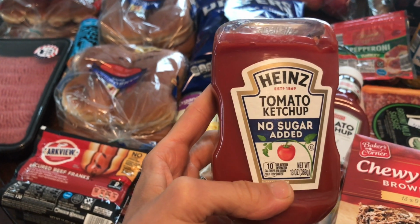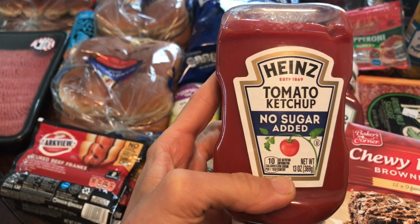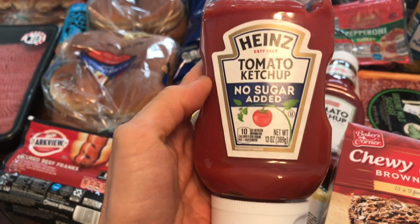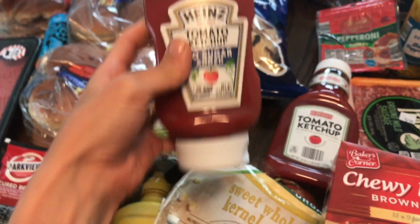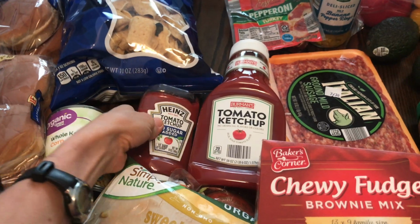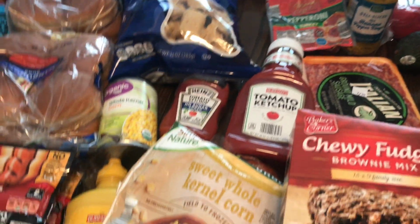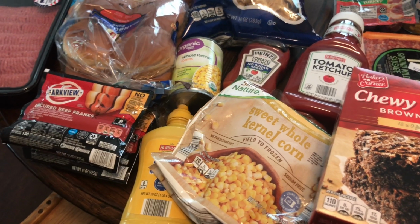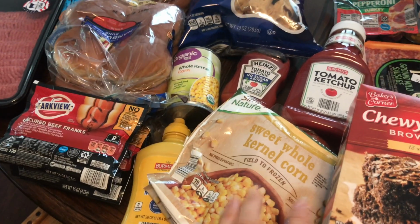That's just an option that I found at Walmart now, and I don't know how long they've had it, maybe a while, and I've just missed it. But if you're needing a quick option, that would be better than your typical ketchup with the corn syrup and things like that. And then I am making a fresh garden salsa, and I'm putting corn in it.